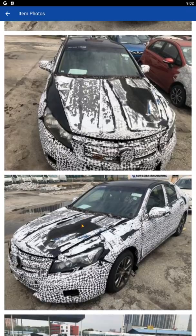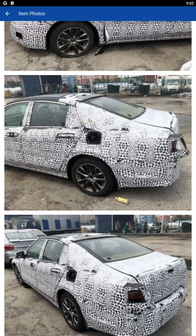This seems to have the Accord front end, judging by the headlights, but the back end seems to have been revised already with the enhanced C pillar.